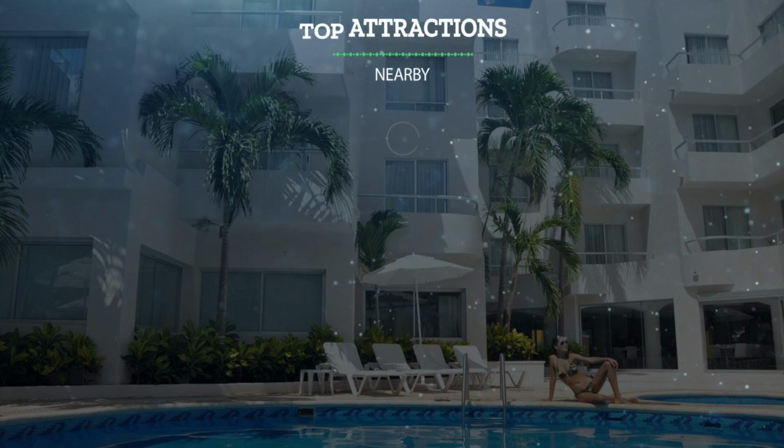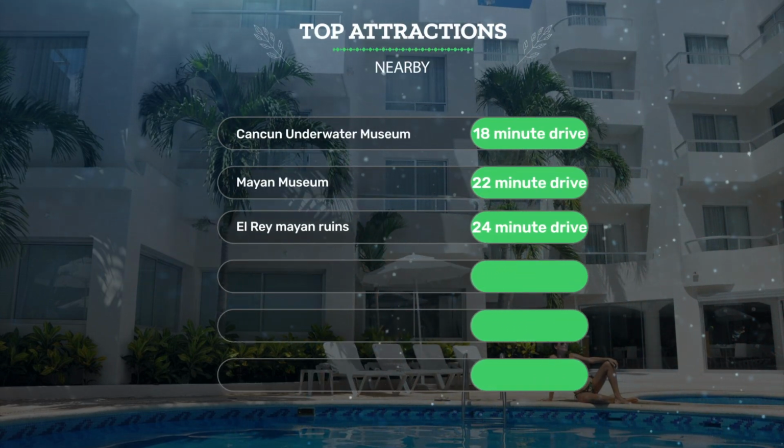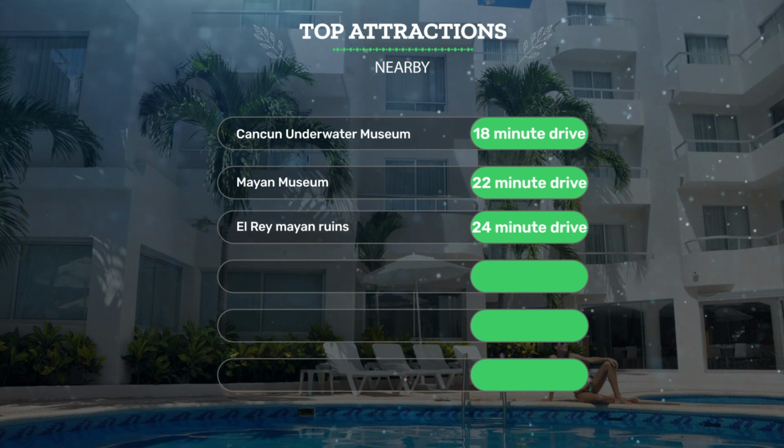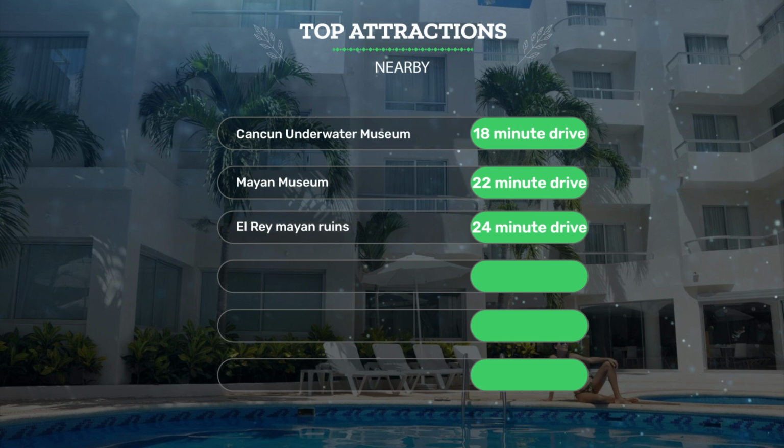It has a pretty good location. It's pretty close to Cancun Underwater Museum, 18-minute drive. Mayan Museum, 22-minute drive. El Rey Mayan Ruins, 24-minute drive.